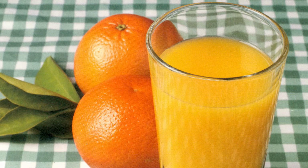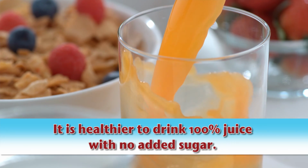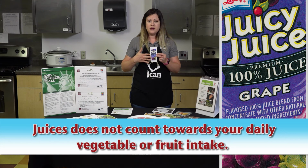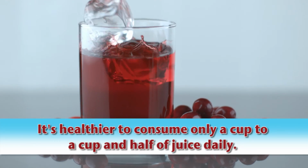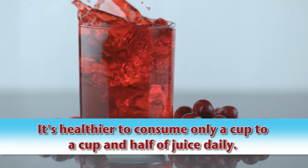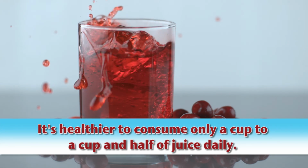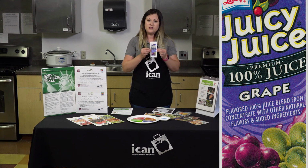One other thing that is really important when consuming juices, I've spoken a little bit about juices already. We have our natural fruit juice here, like orange juice. We want to make sure that when we are drinking juice, that it is 100% juice and that there are no sugars added. This juice will not take the place of the fruits or vegetables that we will be consuming daily. We want to make sure that if we have juice throughout the day, that it's no more than 1 cup or 1.5 cups of juice. The rest of our fruits we want to make sure that we consume in actual pieces. That way we are getting the vitamins and extra minerals and fiber that come in a piece of fruit and not just the fruit juice.